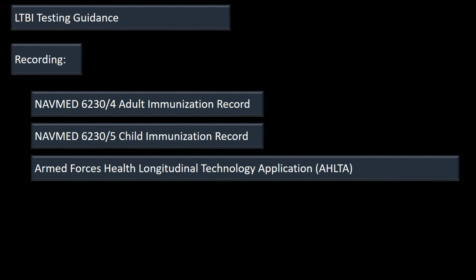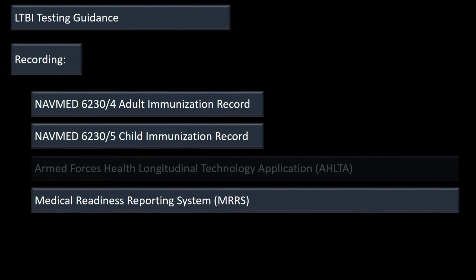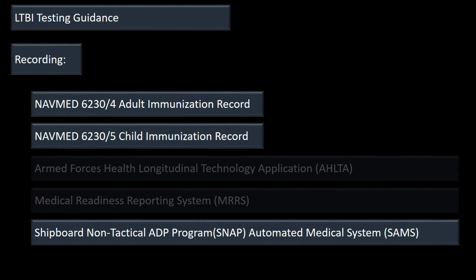We also need to record it electronically, and we can either put it in AHLTA, which stands for Armed Forces Health Longitudinal Technology Application. We can put it in MRRS, which stands for Medical Readiness Reporting System, or we can put it in SAMS. SAMS stands for Shipboard Non-Tactical ADP Program Automated Medical System. SAMS is an acronym within an acronym. If you take the first S, that's SNAP, the Shipboard Non-Tactical ADP Program, and the AMS, that's the Automated Medical System. SAMS.